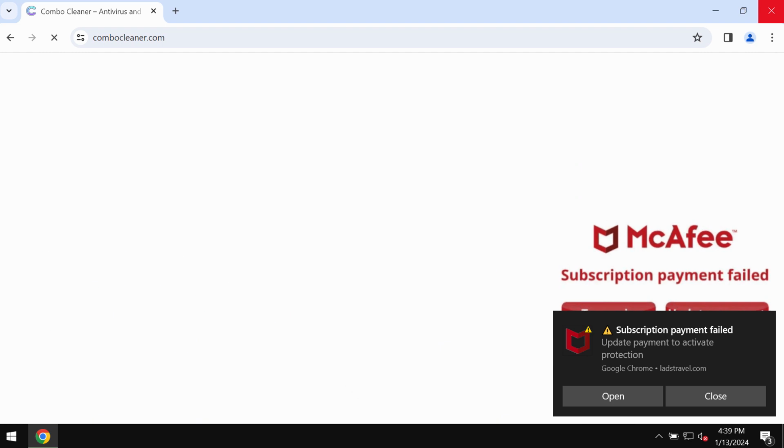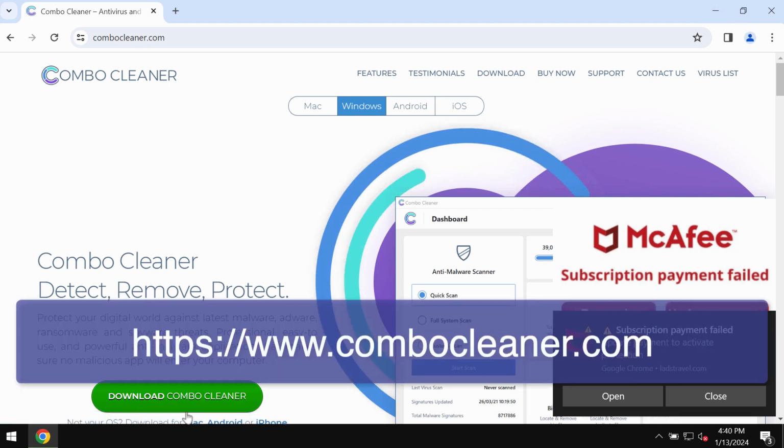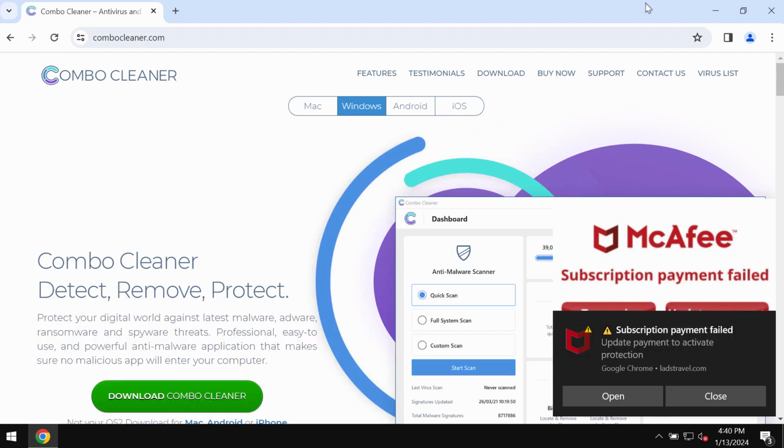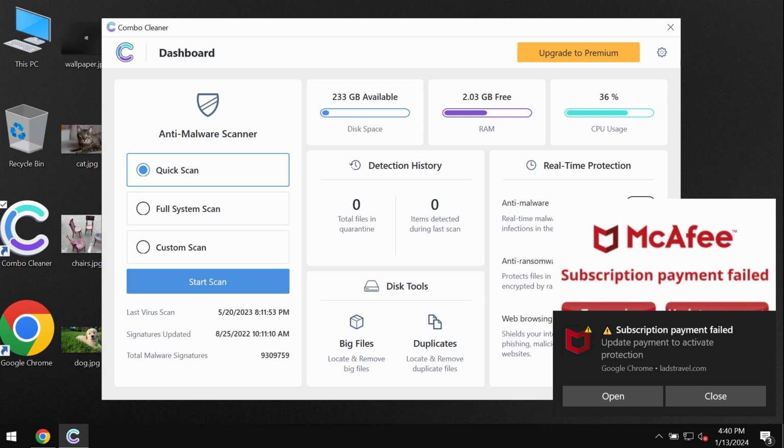Also, I recommend you to scan your computer with Combo Cleaner that you may get on the page combocleaner.com. So, the green Download Combo Cleaner button must be clicked on. Then download the software, install it, and begin carefully examining the system. Combo Cleaner will help you to detect and remove other threats.